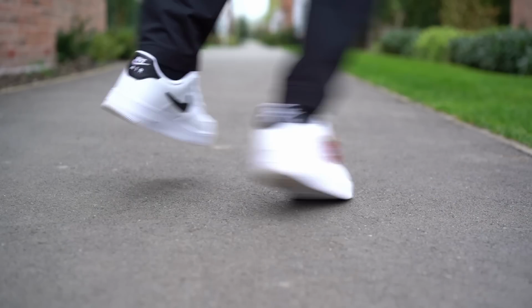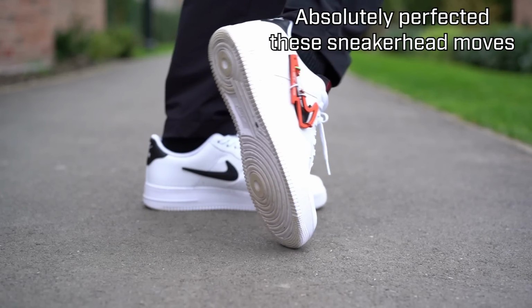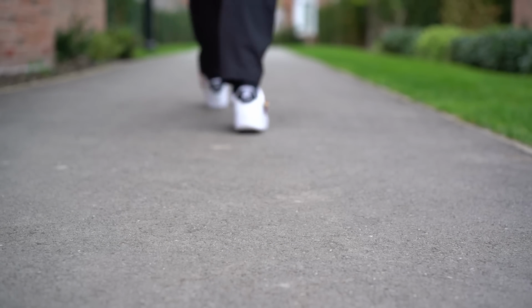Gorpcore has now reached its logical conclusion. We finally have the shoe to go out climbing at 4 and still make it to the pub at 5. Honestly, if someone made a mock-up or a custom of this shoe, people would be like, no way, that's fake, they would never interrupt the swoosh, blah blah blah. But 2022, here we are.